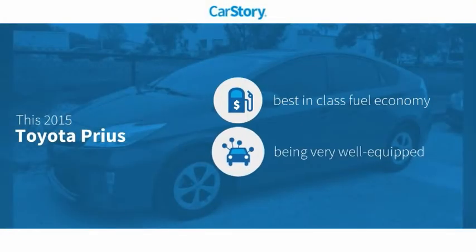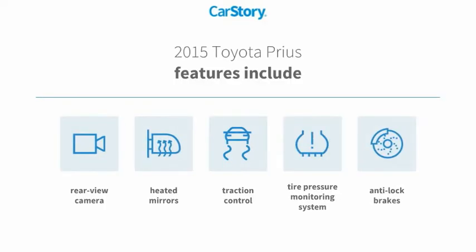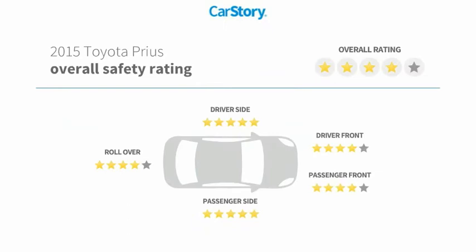Car Story research indicates this vehicle as having best-in-class fuel economy, loaded with features. Features also include anti-lock brakes, traction control, rear view camera, heated mirrors, tire pressure monitoring system, and has been listed as an IIHS top safety pick with these ratings.